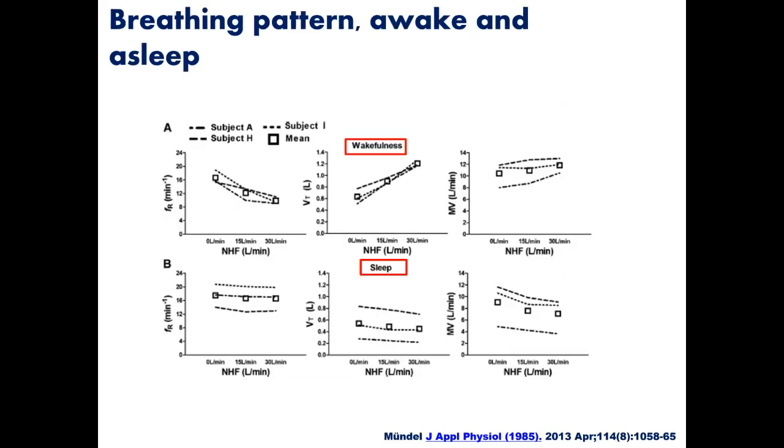This changes when we're asleep. In wakefulness, as just illustrated, there is an increase in tidal volume, a decrease in respiratory rate, but overall a steady or maybe slightly increased minute ventilation. However, in sleep, the respiratory rate does not decrease so much, but the tidal volume does decrease rather than increase, such that the minute ventilation overall can slightly decrease. And this is important when we consider how we might employ high flow nasal therapy in a patient population, which we will talk about later.